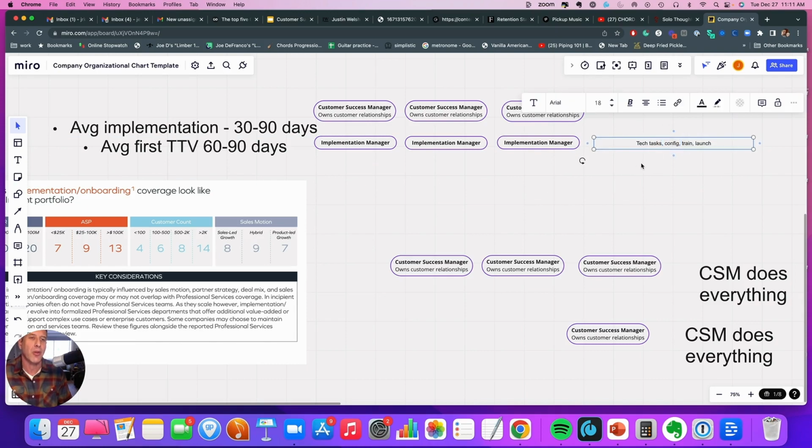Right? They're doing some configuration, they're doing some training, they're bringing them through the launch process. I'll do another video later on project management tools and things like that. You should have a baseline plan that you're walking people through. So this can work for a lot of people, a lot of organizations.